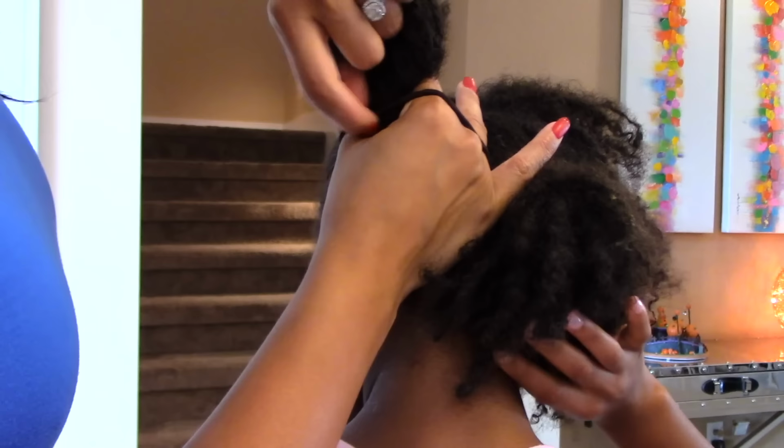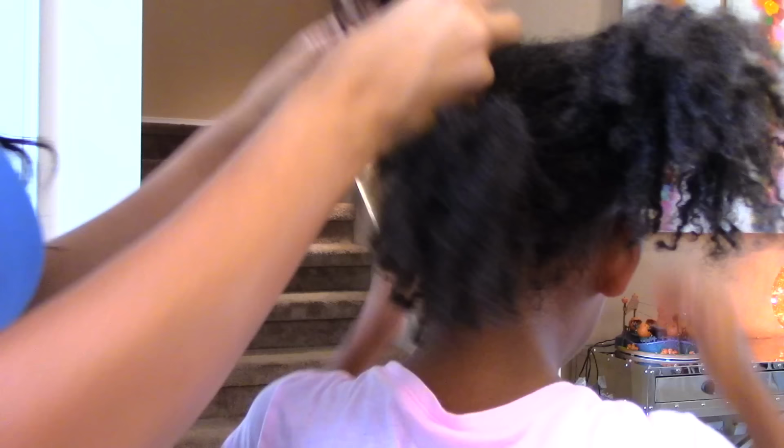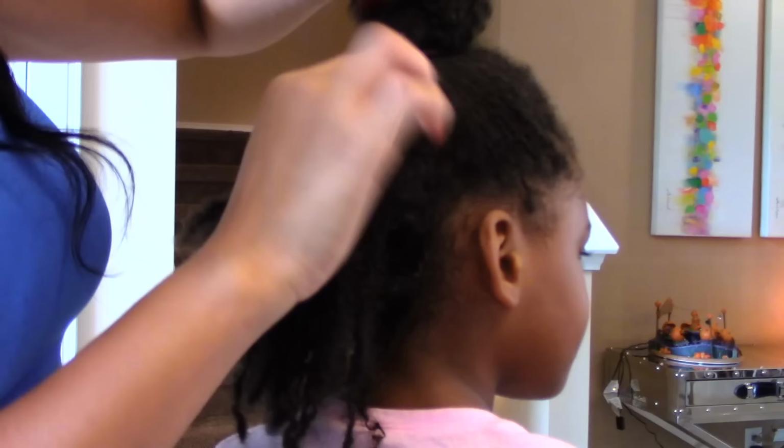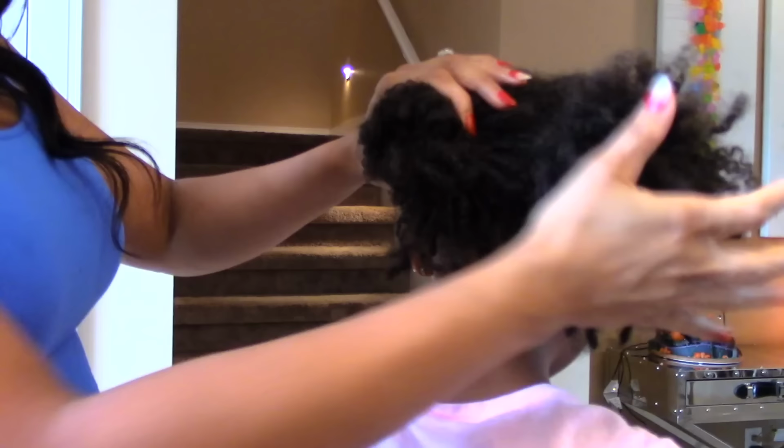No. So now we have our next low pony. And it is not smooth at all, but they said messy. This hair needs oil and prayer. Oh my god. Her hair won't let go of this. I don't even know how this got in here. This is wonderful. Now she has two messy ponies in the back.